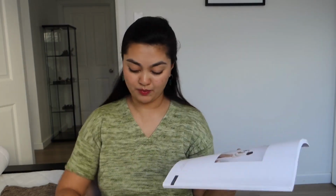I was really worried because the sizing of this pattern is a bit wild. The smallest sizing, an extra small, has a chest circumference of 120 centimeters. My chest circumference is about 97 to 100, depending on what bra I'm wearing or what time of my cycle it is. And I usually don't like to wear super oversized. Like 20 centimeters is not my preference.